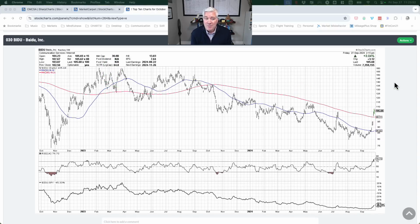Third one, same sector, but again, a very different business. This is BIDU, which is one of the Chinese internet names. This particular pick of BIDU is really a proxy for all the Chinese stocks that have rallied pretty well here over the last 2 weeks.